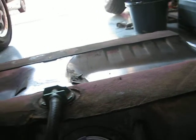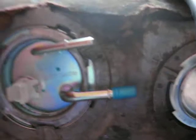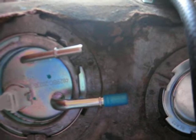But anyways, I'm gonna put the tank back up tomorrow, put gas in it, and see what happens. It should be pretty simple re-hooking everything. I labeled it. The top hose goes to the top and the bottom goes to the bottom. I labeled everything before I took it apart.